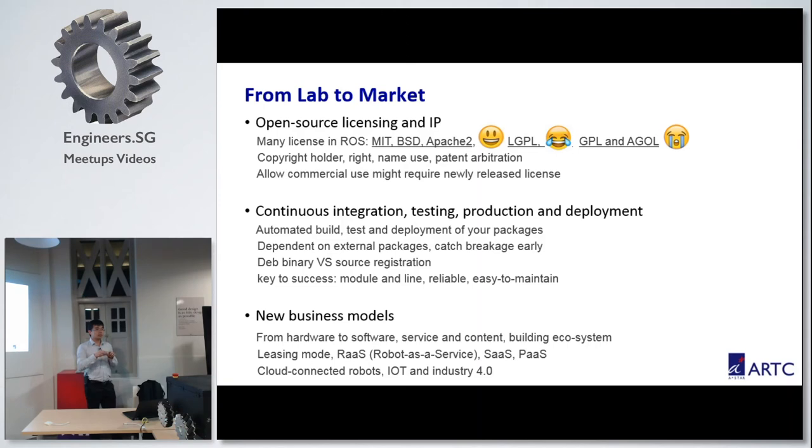You just do an upgrade. Your device, gateway, and customer will keep updating, and if an update fails, it can roll back. So this is quite reliable, and it eases maintaining, upgrading, and customer care. So there is also a new business model.